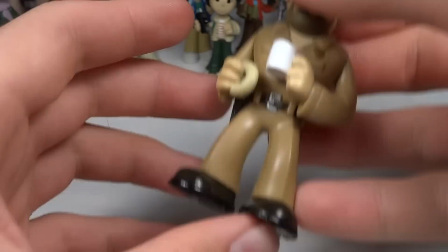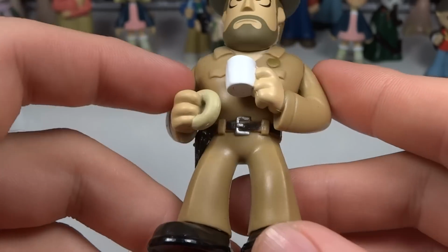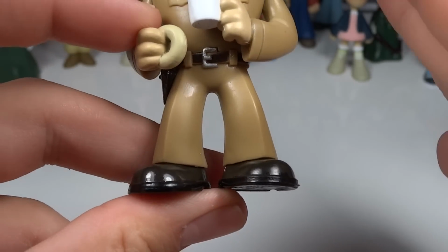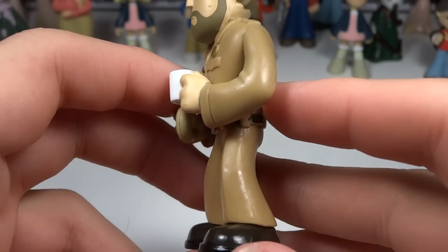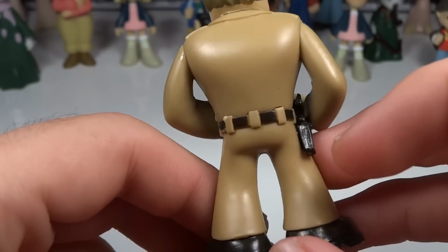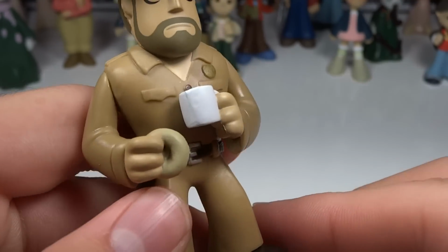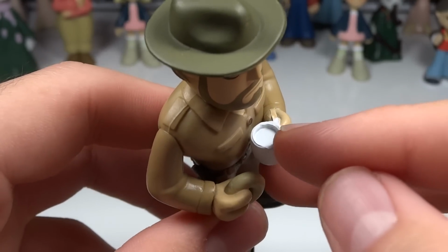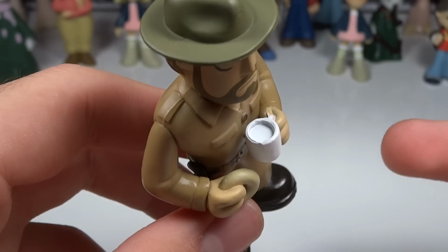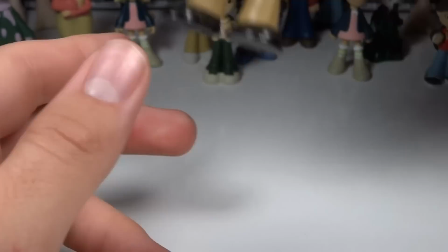Then Hopper. Hopper's looking pretty cool. I've been able to get 5 Hoppers, and now I think I found one with perfect paint apps. I have to say, this might be the perfect mystery minifigure, because this one doesn't really have any decent flaws, which is nice. I'm really glad that I've got a nice steady Hopper. Like I said in my previous video, I wish that there was some coffee or something in that cup. Just having it be white is definitely disappointing, but I really do like this Hopper figure. I think it's quite neat.